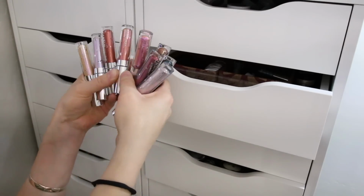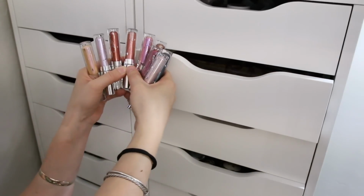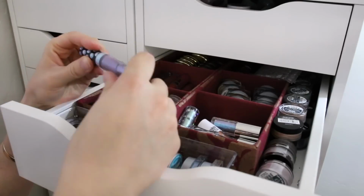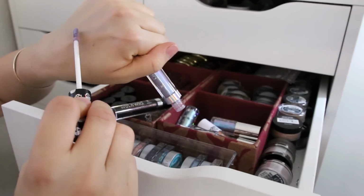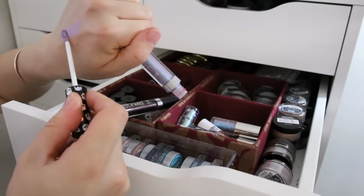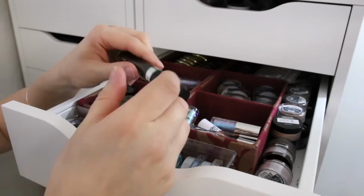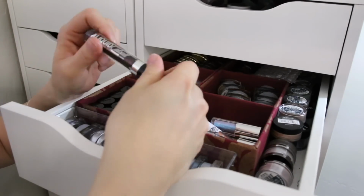So these are all the ColourPop ones that I have. And for now I'm gonna keep all of these because they're a little bit newer to my collection. And then I have these two from Wet n Wild. This one is Goth Tears. It was from their Gothographic collection, but I love these purpley shades. So I'm gonna keep that. And then I have this one called When Stars Align.